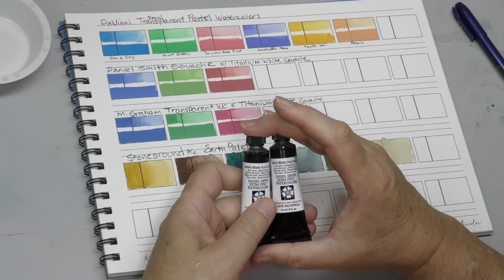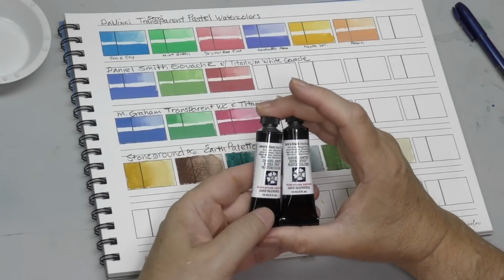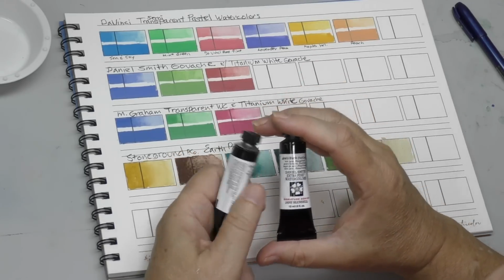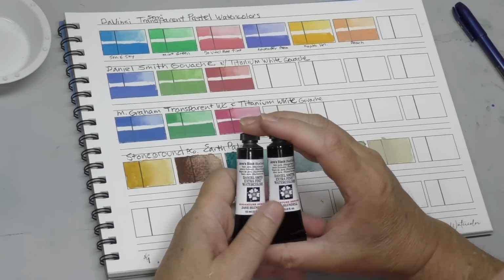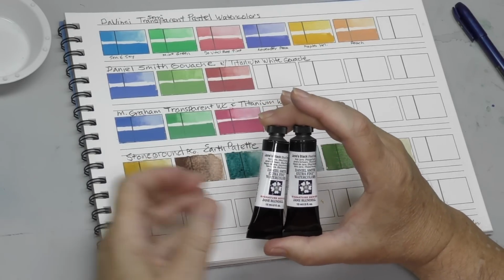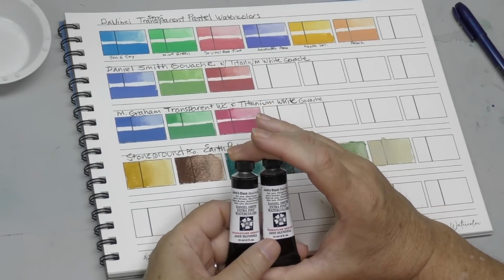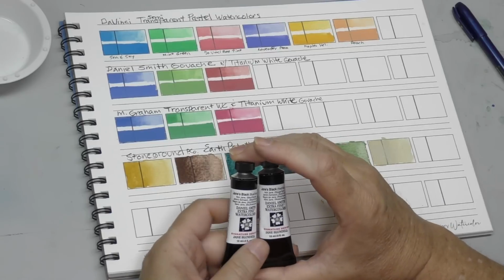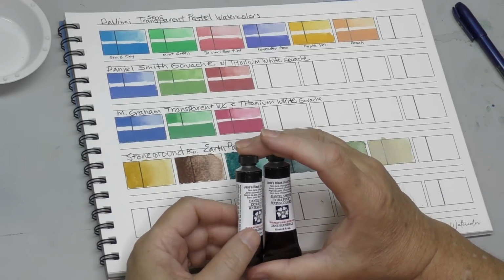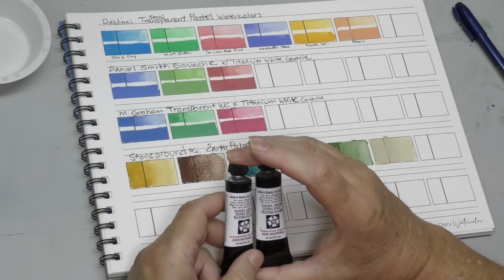This mixes sort of like Jane's Gray, if you're familiar with Jane's Gray. Now, Jane Blundell is sort of a pigment guru. She has a blog where she tests lightfastness and swatches just scads and scads of paint. And so these are apparently designed and put together by Jane Blundell. And I use Jane's Gray a lot. It's in a couple of my plein air palettes.